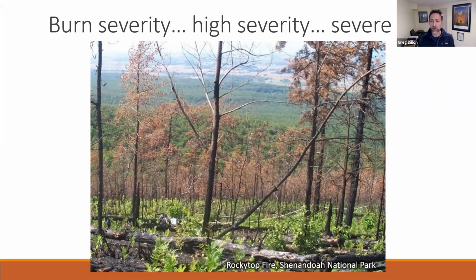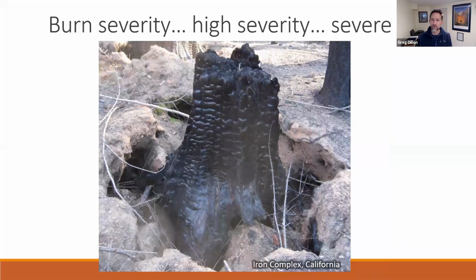Typically, what I've been showing you are the effects on vegetation. You can see here we've got some resprouting and recovering happening a year later. But also severity captures the concept of effects on the soil. And so this is a picture from a fire in California where this stump probably smoldered and the root system associated with it smoldered for a long time after the flaming combustion was over. And the result of that are these tunnels in the soil where it's essentially been sterilized.